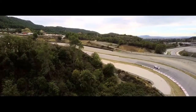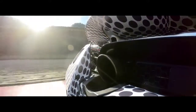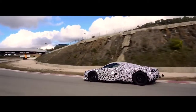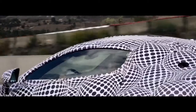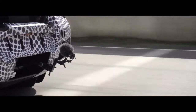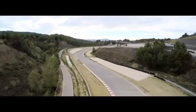Also, what we tried to achieve was a dual character, if you like. We wanted the car to be comfortable to drive at normal conditions, but when you're in a track, we wanted the car to be as engaging as possible. I worked on 675LT and 570S. I've seen the McLaren sound developing. I think the McLaren 720S has the best McLaren sound so far.